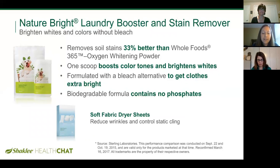So Shaklee tests against the leading products available in the marketplace, because it's one thing to say that your products are good for the environment and it's one thing to feel good about the value, but if they don't work, then nobody cares. We really make sure that these products do not sacrifice anything, and that they are going to do what they say they're going to do.